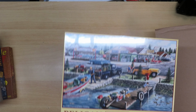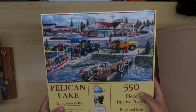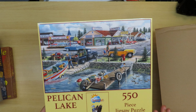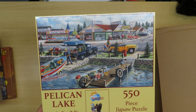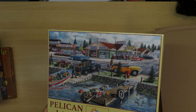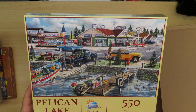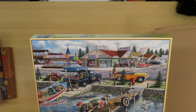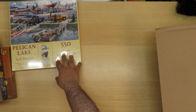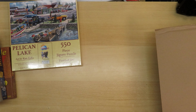We do have some Sunsout. This is called the Pelican Lake. 550 pieces. These jigsaw puzzles take me 2 to 3 hours or something like this. And I find them quite relaxing to do. It's an American style painting, lots of artwork, not painting. So I find it also interesting to see all of this in the jigsaw puzzle.